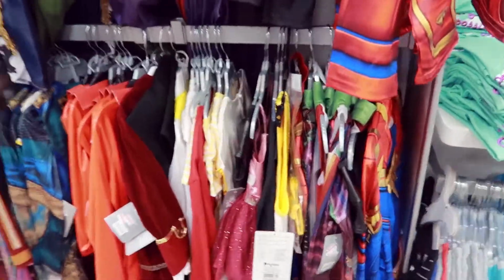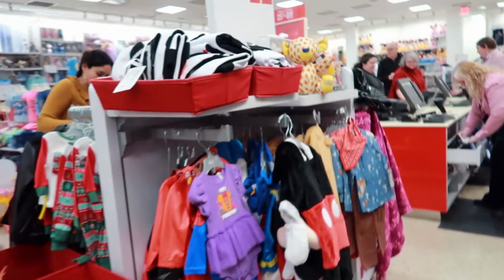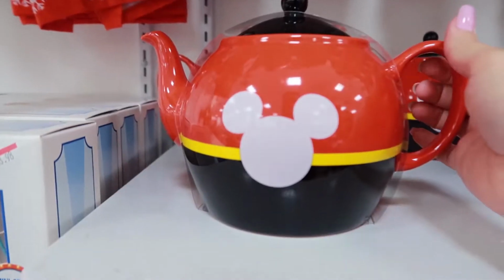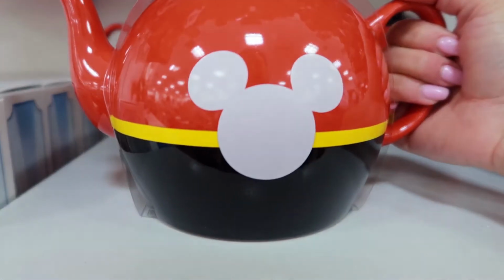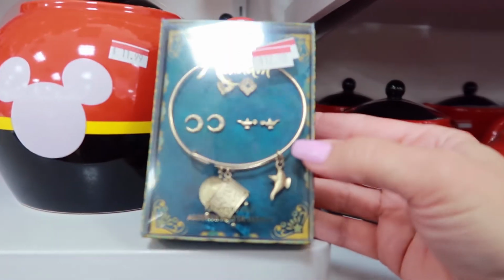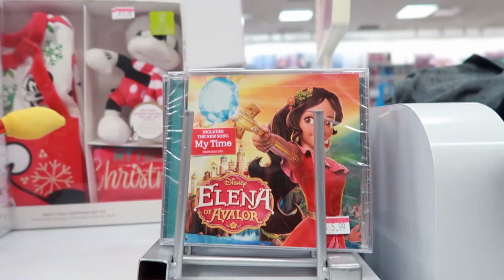They have a lot of costumes on sale. Halloween, come in. You can get all your costumes for Halloween. And more costumes. Look at this cute teapot. It is $11.98 and 25% off that. Oh my gosh, look at this cute jewelry set. You get three earrings and a little bracelet. So cute.